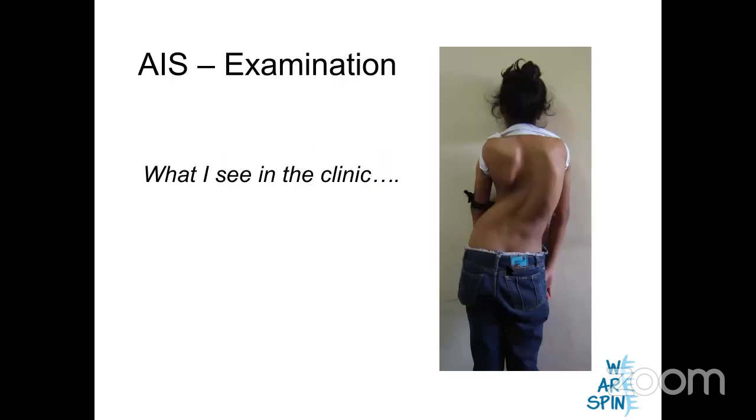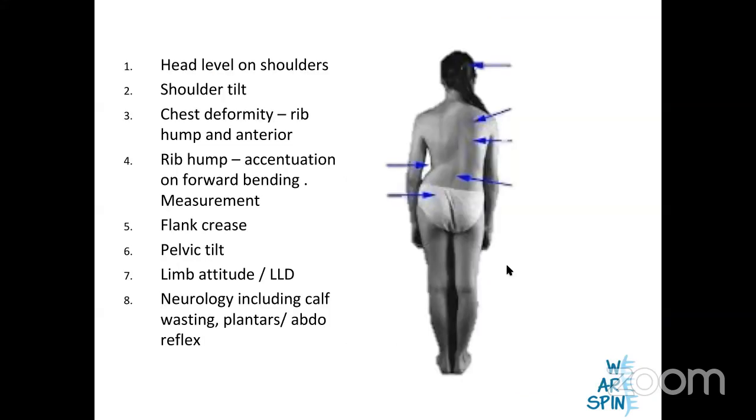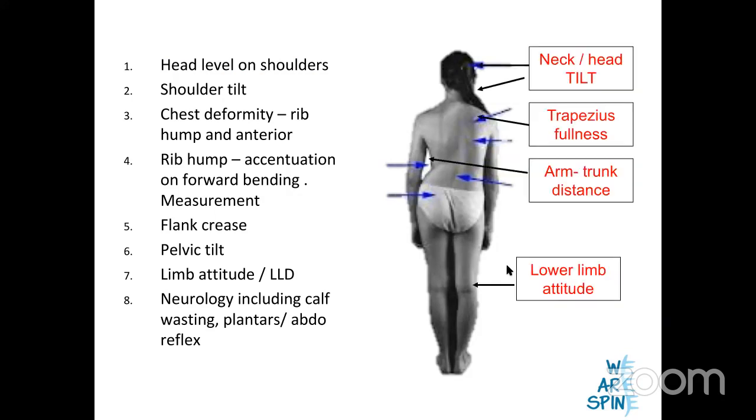So when you look at the patient in the clinic, you look at the neck tilt. Again, this is a very useful slide. And if you can just describe all this to your examiner, rest assured he's not going to take you any further and you're going to be a pass, right? So neck tilt, trapezius fullness, shoulder height, chest deformity from the front and from the back, arm trunk distance, truncal shift, flank crease, pelvic tilt, limb length discrepancy and attitude, and neurology. If you can allude to all these points in your final diagnosis, you're mostly sorted. And these are the specific areas that you want to look for.